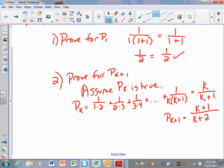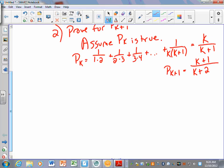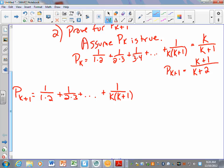And now I always go back over to the other side of my paper and I say, okay, I have this part. Now let's write this sum out and add that next term also and see if we can simplify it. So now I'm going to say, what would that k plus 1 term be in the pattern? So I write the whole pattern again. 1 over 1 times 2 plus 1 over 2 times 3. And I might get a little lazy and leave 1 out. Plus 1 over k times k plus 1. Notice I haven't changed anything.